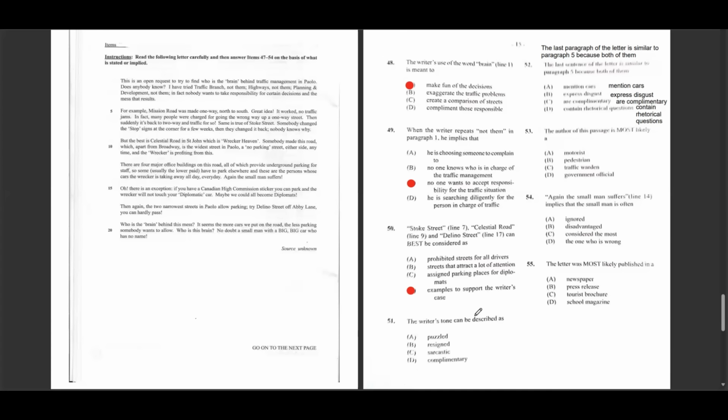51, the writer's tone can best be described as, so the writer's tone, the attitude of the writer, is it puzzled, resigned, sarcastic, or complimentary, right? Definitely not D, right? We're not complimenting anything. Our answer here would be option C, right? Tone is very sarcastic. Who is the brain behind traffic management? Not them, right? And then see the other types of rhetorical questions. Who is the brain behind this mess? Who is the brain? No doubt a small man with a big, big car who has no name, right?